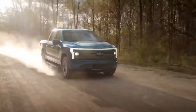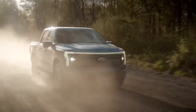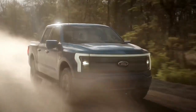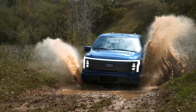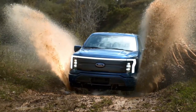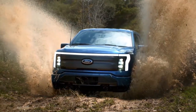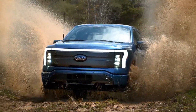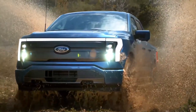The batteries can be charged up with a 150 kilowatt fast charger. You can get 54 miles in 10 minutes and a 15 to 80% charge in 41 minutes. Combined with Ford Pass Power, MyTrip and Intelligent Range, the truck ensures you don't run out of battery. The battery can also be used to power up a home. It can deliver 9.6 kilowatts of power and keep a house lit up for days depending on usage.